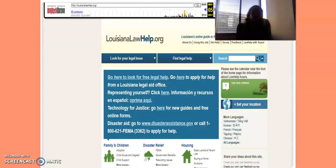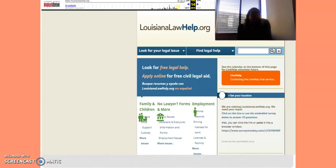Here's a view of the site from May 2017, about the time when we were applying for our TIG grant to revamp the site. You can see lots of text in that big blue box above the fold. Now, we're here at Valentine's Day 2019, just about the time when we were launching into our project with our consultant to revamp louisianalawhelp.org.